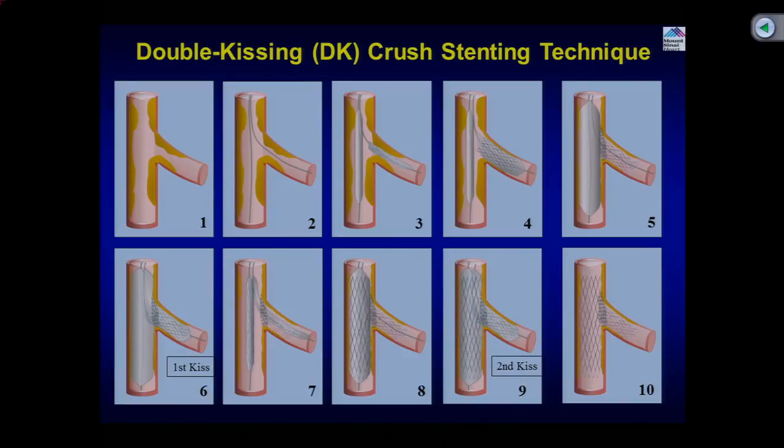Now then, double kissing. This is the one that is especially good in this particular case also, where you have two large vessels. If you see here, you pre-dilate both, then you place your stent in the side branch with the balloon in the main vessel. You deploy your side branch stent first, and then you crush the side branch stent. Then you have to recross, and that's the first kiss, which is a step further down there. Then you place your main vessel stent. Then you deploy your main vessel stent.